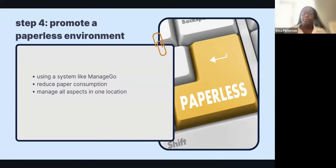So promoting a paperless environment is probably one of the most important steps, and also probably the easiest step you can do. Signing up for a system like ManageGo can really reduce the amount of paper that you use in your day-to-day work life. Also, this shows your residents that you're really taking that step forward to go digital and reduce paper as well.